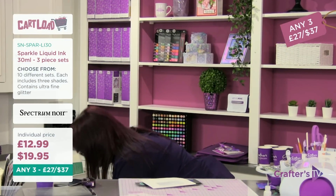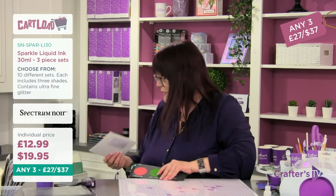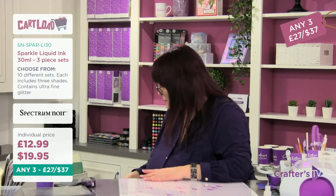Sparkle ink is amazing. I've got loads, and I'm going to show you some techniques. That's what I'm going to do.